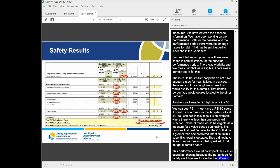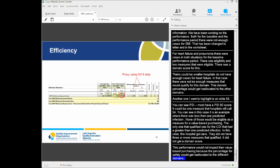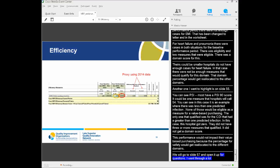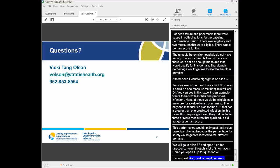So I guess we'll go on to slide 57 and just open it up for questions. I went through a lot of information. So, Alicia, I'm wondering if you could open it up for any questions from the participants. Ladies and gentlemen, if you would like to ask a question, please press the number 1 key. Again, if there are any questions or comments at this time, please press the number 1 key.